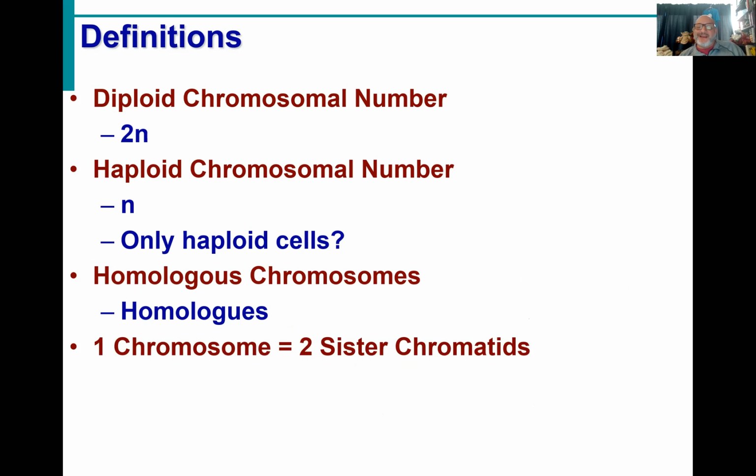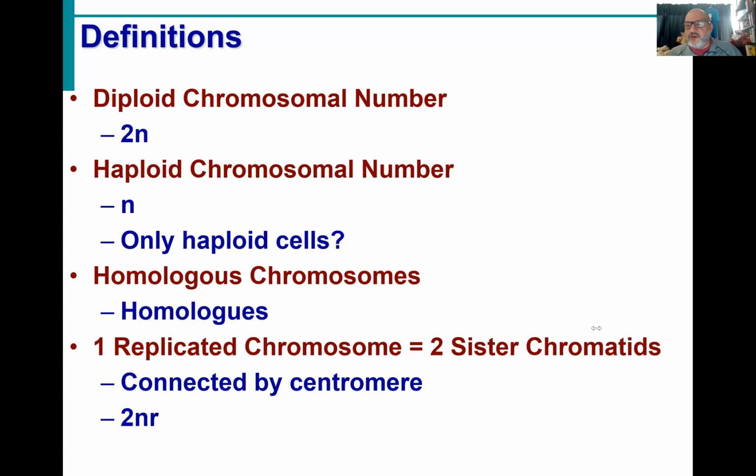One chromosome, that one replicated chromosome, is made up of two sister chromatids connected by a centromere. And again, we would indicate that as 2NR. So actually, let's do that. I want to change that, because I want to really beat that horse dead. Excellent. So one replicated chromosome is comprised of two sister chromatids held together by a centromere. And that would be 2NR.